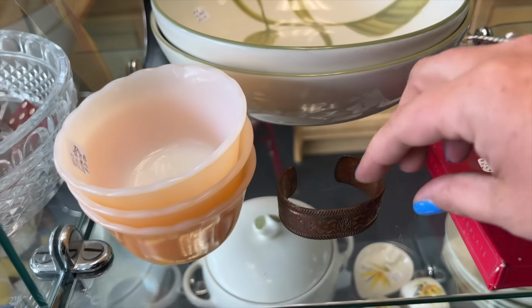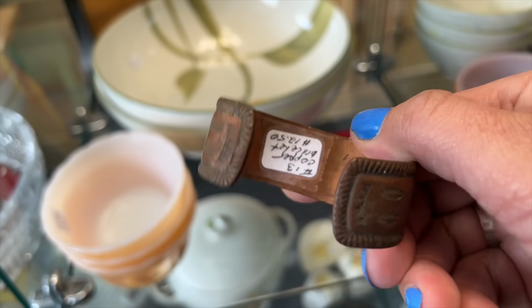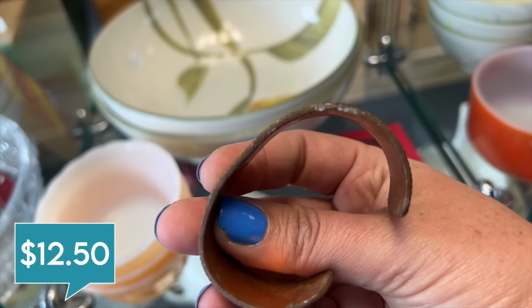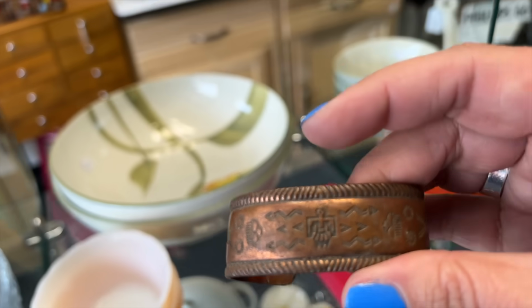I come across copper cuffs often, but this one's nice and heavy. I love the Southwestern Thunderbird hand stamp design, and they've got $12.50 on it. That's a steal. Look how thick this cuff is. It's got a little bit of patina on it, but I kind of like that. It shows its true age.